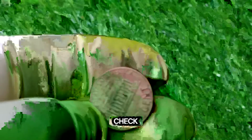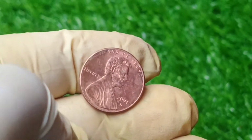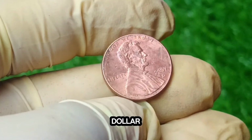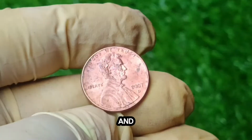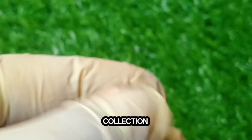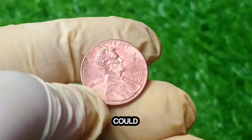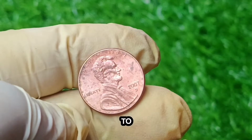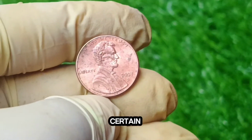Moral of the story: always check your change. That ordinary-looking penny could be a life-changing discovery. Even if you don't find a $1 million penny, coin collecting is a hobby that connects you with history and the thrill of discovery. Each coin has a story, and every collection is a treasure trove waiting to be explored. So, could the 2007 D penny be your ticket to millions? It's a possibility, but one thing is certain: the world of coins is full of surprises.